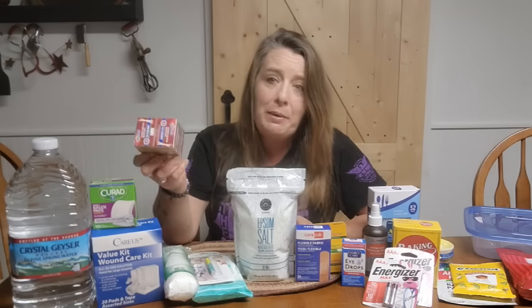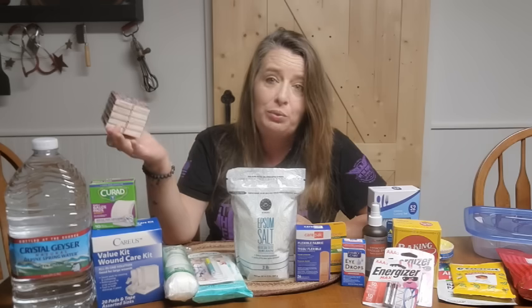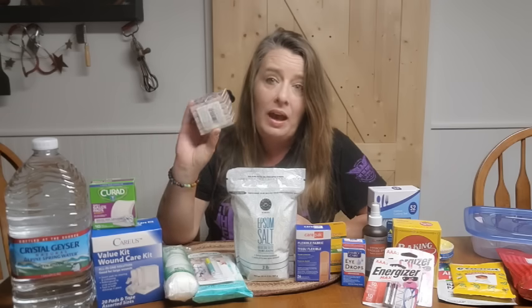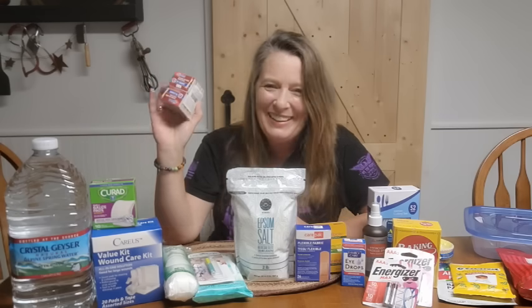And if your neighbor needed matches or you needed to trade or whatever, you're not going to miss one of these little tiny boxes, and it could really help someone. So I think these are great. They're a great barter item and a great item to have on hand. I have all kinds of fires. I like to light them up. I'm going to burn all kinds of stuff.